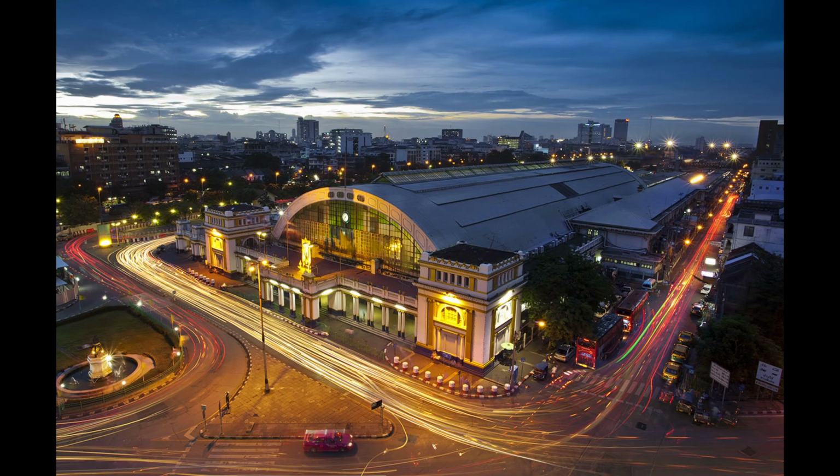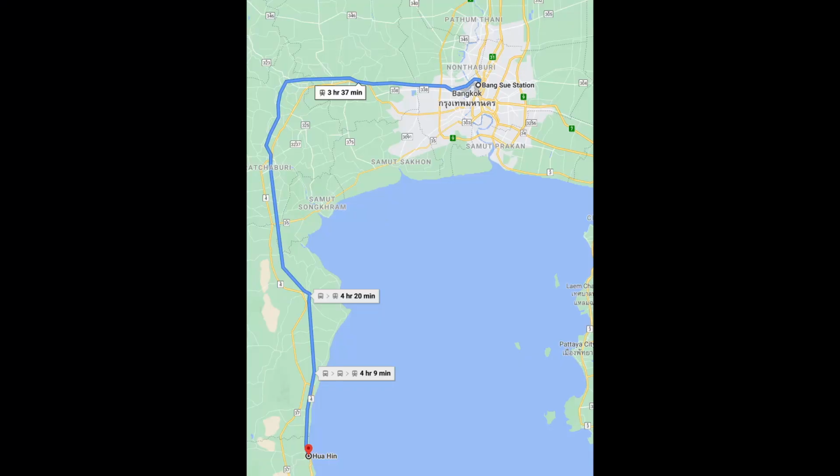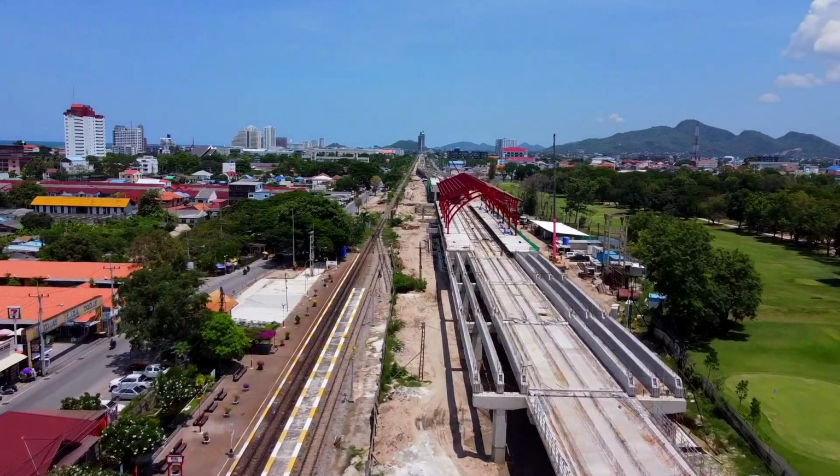Concurrently to this, the main train station in Bangkok is moving from the century-old Hua Lamphong station to the shiny new Bang Sue station in the northwest part of the city. With the new mid-speed rail line and the better location of the Bang Sue station, I'm hoping that the run from Hua Hin to Bangkok will take about 2 hours, rather than the 5 hours we currently encounter, and that's on a good day.